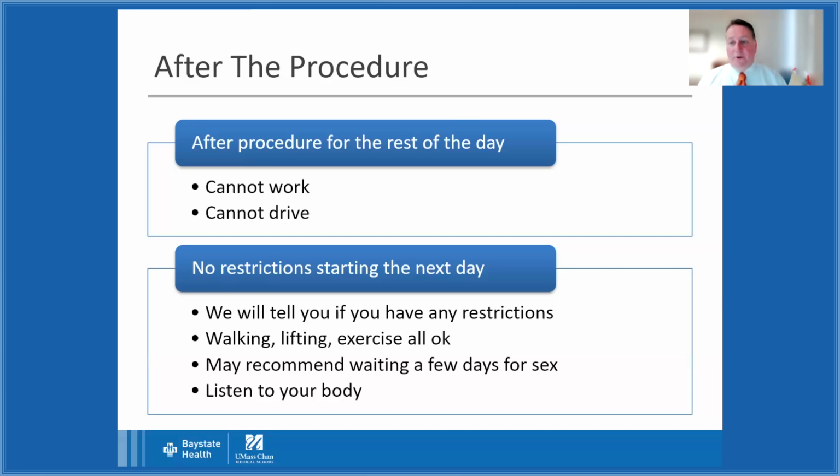For most procedures, there's not a prohibition of having vaginal sex, but what we say is listen to your body. And if you need some time before having intercourse, then take it. But generally speaking, there's not a medical reason why you can't have sex when you want to after the procedure. And fundamentally, listen to your body. We will tell you if there's any specific do's and don'ts about your activities afterwards. Generally speaking, those don't really extend past the day of the procedure, with things like not working and not driving.